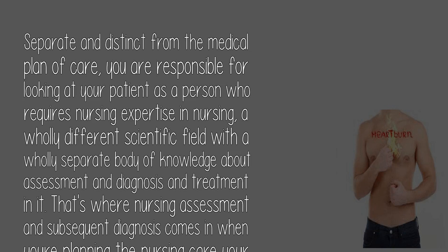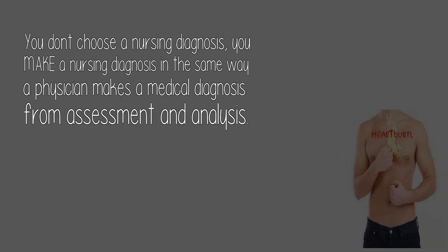Separate and distinct from the medical plan of care, you are responsible for looking at your patient as a person who requires nursing expertise in nursing, a wholly different scientific field with a wholly separate body of knowledge about assessment and diagnosis and treatment in it. That's where nursing assessment and subsequent diagnosis comes in when you're planning the nursing care your patient needs and deserves. You don't choose a nursing diagnosis, you make a nursing diagnosis in the same way a physician makes a medical diagnosis, from assessment and analysis.